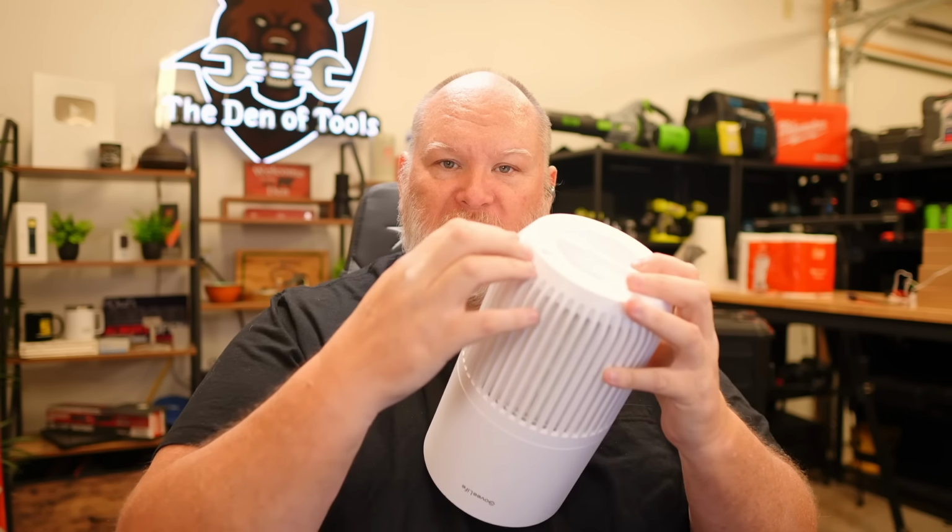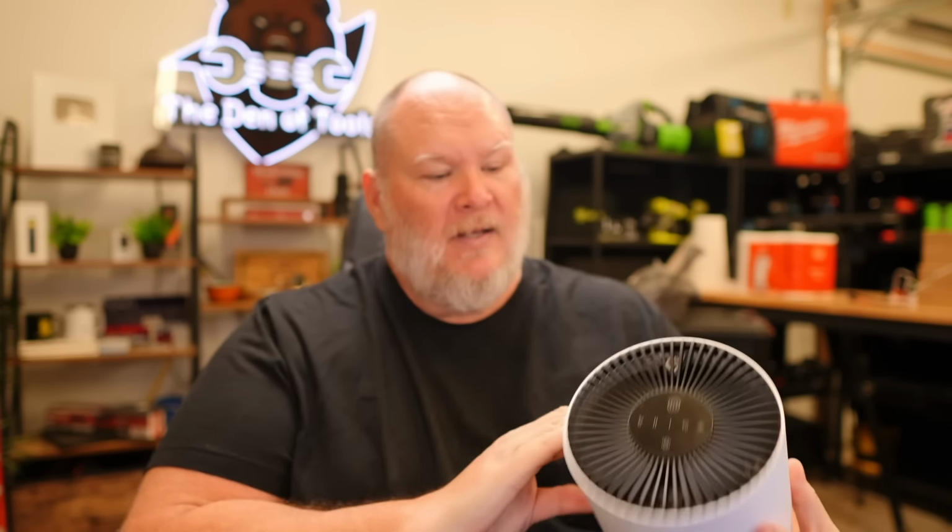This whole bottom part is the filter. It just pulls air up, turbine style, up through the top. Still has the touch sensitive. It's a great setup. So their room's going to be nice and clean as well. All right, let's keep going.